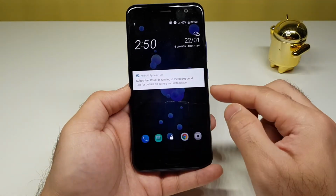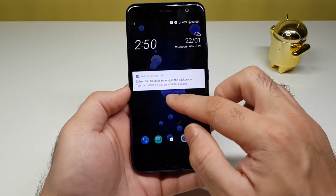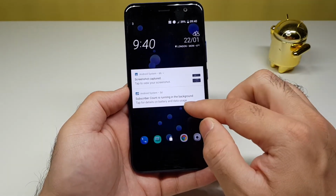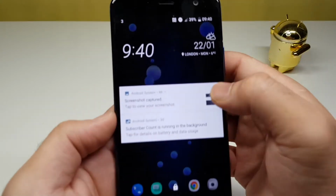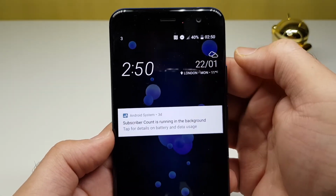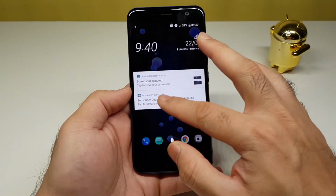Okay, once again I tested the standby time at 2:50 on 22nd of Jan, as you can see, and then when I checked it at 9:40 in the morning, the battery had gone down to 39% from 40%, so it only lost 1% all this time, and once again, nicely done, not too bad.